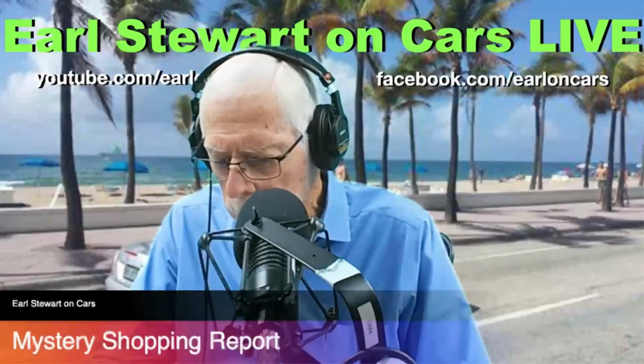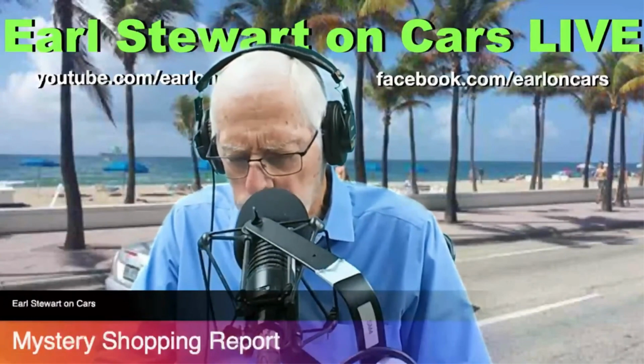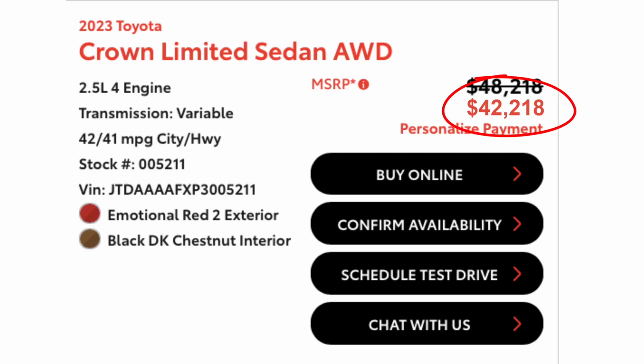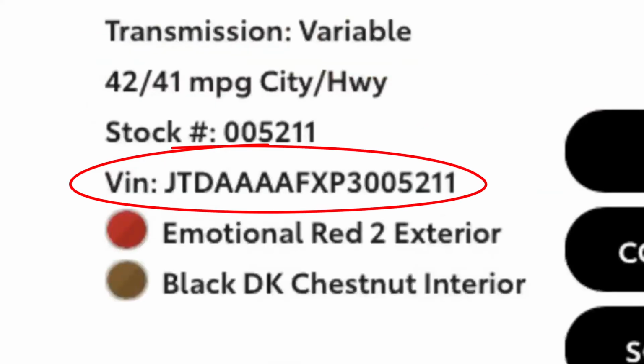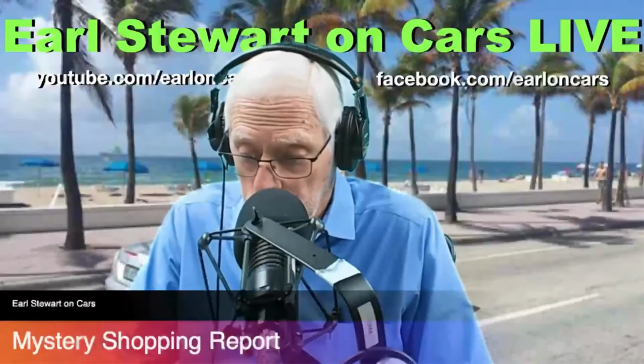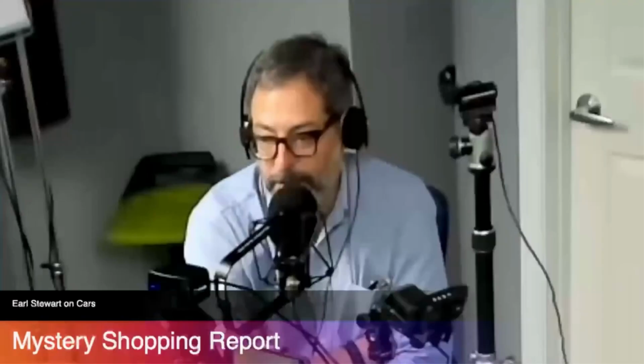The paper was a Toyota consumer sheet, which showed an MSRP, manufacturer's suggested retail price, of $42,218. The VIN, vehicle identification number, on the sheet matched the VIN on the car. There wasn't any indication of dealer-installed equipment or market adjustments. But when they come in, they come in with the Monroney labels attached. The dealer doesn't put it on. You have to take it off.